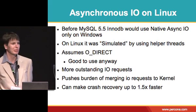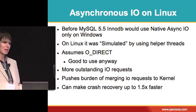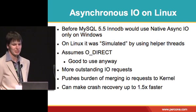Asynchronous I/O on Linux. This is also a rather important item. Before MySQL 5.5, InnoDB would use native asynchronous I/O, but only on Windows. On Linux, it was always simulated asynchronous I/O. InnoDB would run a bunch of I/O threads which would then perform synchronous I/O, which wasn't very efficient. Now, InnoDB can use native asynchronous I/O through libaio. It requires O_DIRECT to work. In this case, InnoDB will still use those helper threads, but each thread can now submit up to 256 I/O requests, so you can get a lot more outstanding requests with a lot fewer threads.